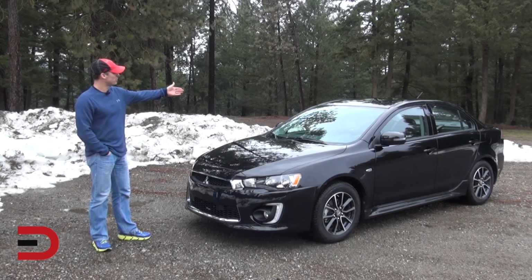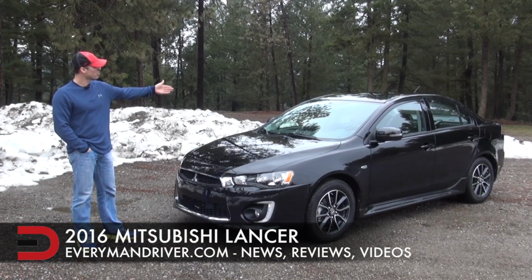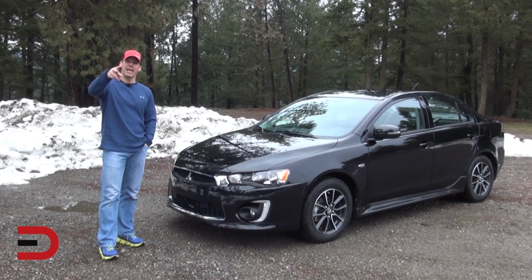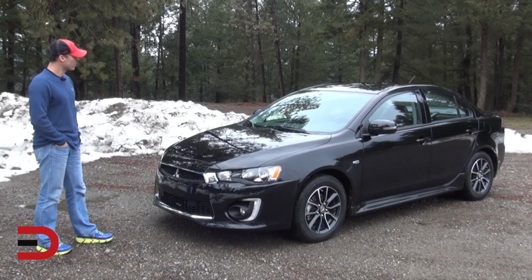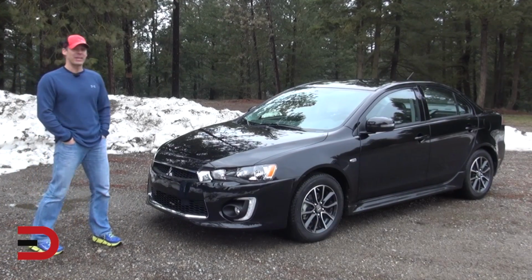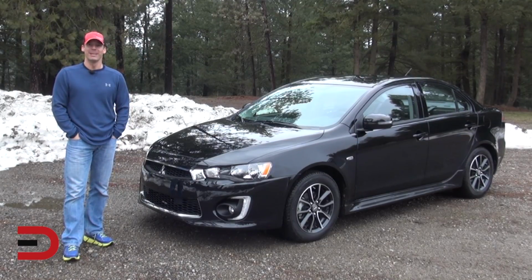This week we're doing a review of the 2016 Mitsubishi Lancer, a compact sports sedan which comes in 4 trim levels and 2 engine options and features a newly enhanced exterior and a revamped interior. Today we'll talk about the engine and performance, backseat legroom and headroom, cargo volume, and much more. So let's get started.